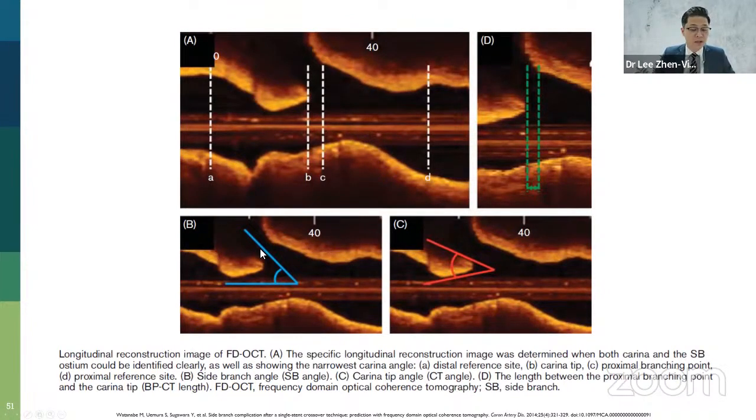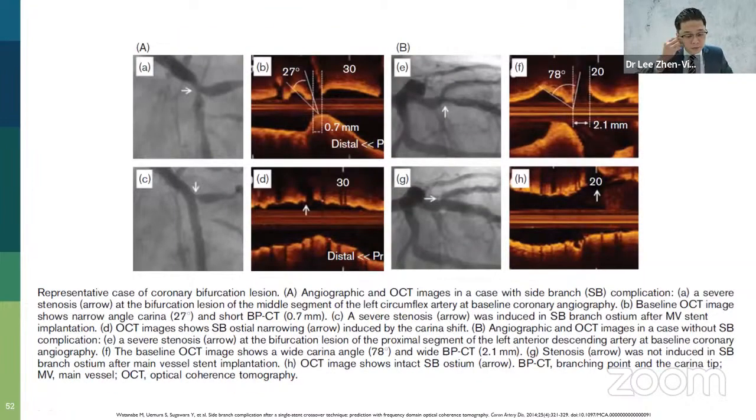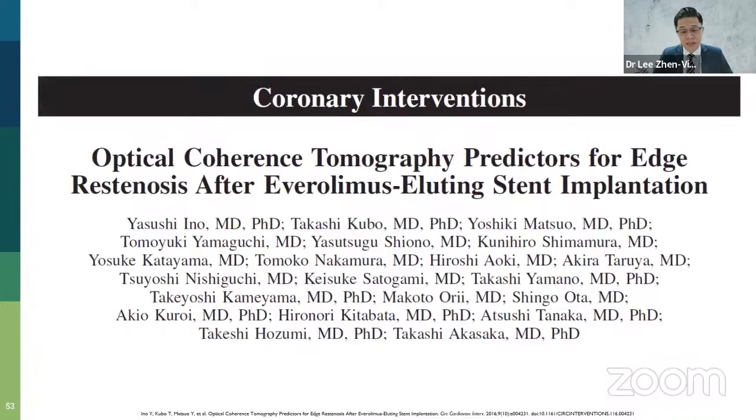And do take note that the side branch angle is actually different from the coronary tip angle, as you can clearly see on screen. I wish to also highlight some cases from the literature in that both of these lesions were bifurcation lesions, but this lesion ended up being compromised after provisional stenting because the coronary tip angle was narrow and the branching point to the coronary tip was relatively short, as compared to the lesion that you see over here, which had a wide coronary tip angle as well as a branching point to coronary tip length that was substantially longer than 1.7 millimeters.